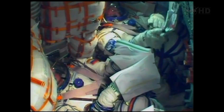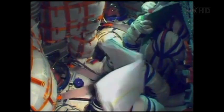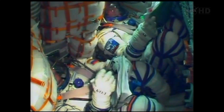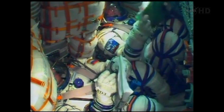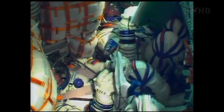This is Mission Control Houston. We're now past the 14-minute flight mark of the Soyuz spacecraft as it heads toward the International Space Station, a two-day rendezvous profile. Space Station currently orbiting over the South Atlantic on a northeasterly track toward the west coast of Africa at an altitude of 251 statute miles.